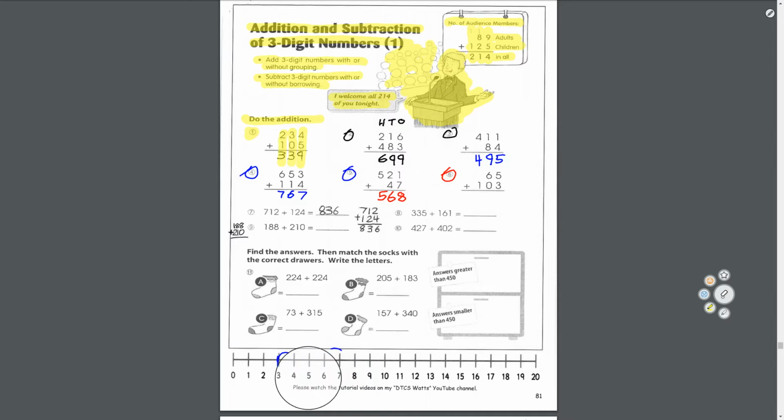Let's clean up this mess. 5 plus 3 equals 8. 6 plus 0. 6 plus nothing, still going to be 6. 1, there's nothing there, drop it down. 168. Okay. Now, same kind of questions, but instead of up and down, they're sideways.